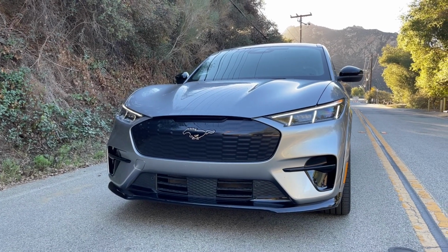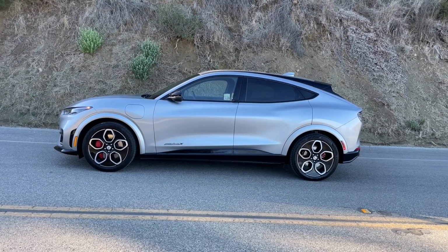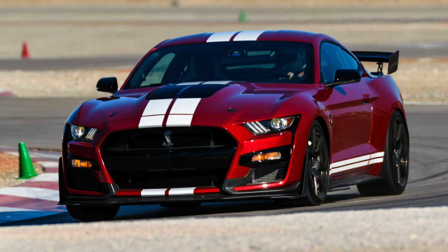Now that's good for 480 horsepower and 600 pound-feet of torque. So this is far from a slouch by any means. Again, a very quick, sporty crossover. And in a straight line, it's probably neck and neck with the fastest Mustangs out there, at least for that first 60 miles an hour. So even a GT500, I don't think is much quicker than this in a straight line to 60. Of course, beyond that, it's far faster. And in the twisties, it's far, far faster.